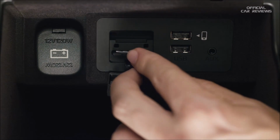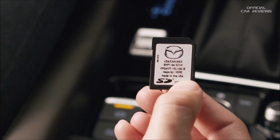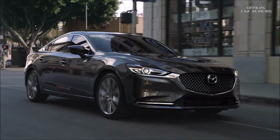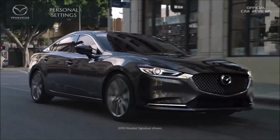Insert the Map SD card label side up. Only use the Map SD card for operating and updating the navigation system. Do not insert the Maps SD card into another vehicle or into any other device, like a camera. Also, don't insert other SD cards into the Map SD card slot.